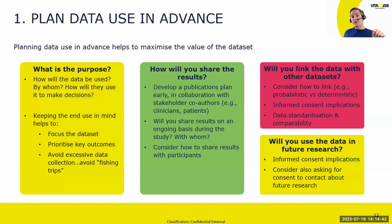And finally, sharing results with participants is a key factor. In all the studies that we do, particularly in rare diseases, people aren't doing it for the time, for the money or anything else. They're really doing it to advance research. So sharing results with them, showing how their input has been valuable from a scientific perspective is really, really valuable. Next, talk about linking the data with other data sets.